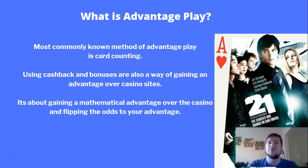So first off, I just wanted to talk about advantage play and advantage gambling. It's pretty well known that the majority of casino games are there to make the house money. They're not really interested in having long-term winning players. The only exception to this would be poker, where casinos take a rake rather than actively play against their customers.